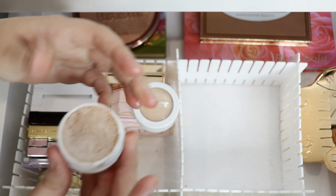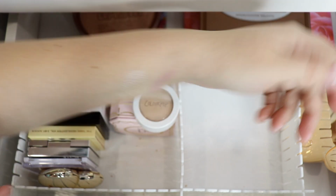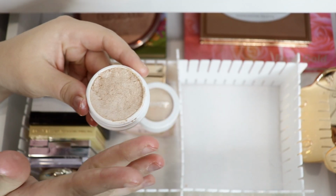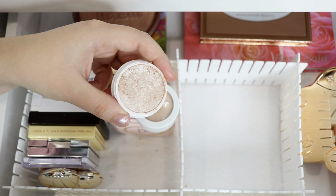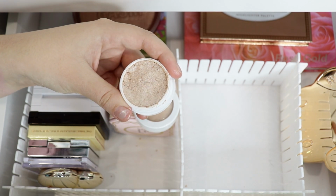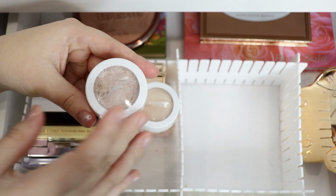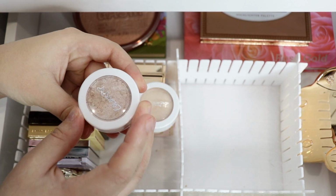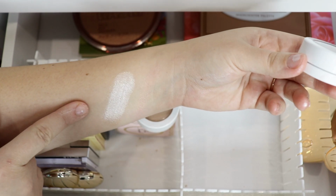But anyways, so here it is swatched. Look at that beam. Flexitarian is a really great shade. I'm not sure why it broke like that. I've held it upside down before, like when I've showed it and stuff. But I'm going to keep this one even though it just broke. I think the formula is probably getting old, but it still looks great.